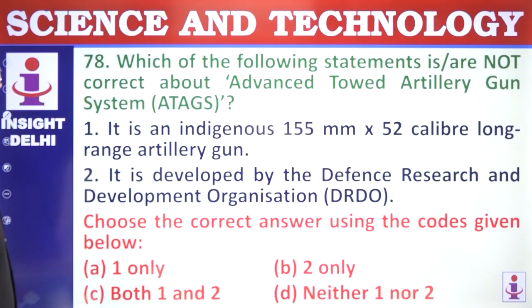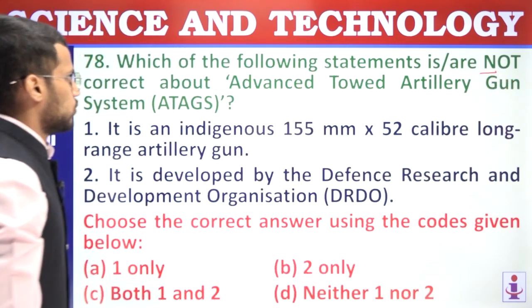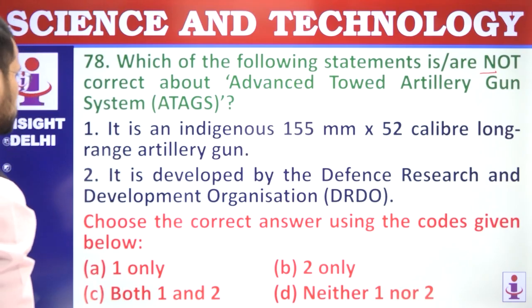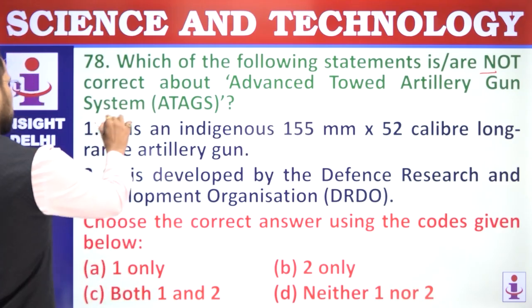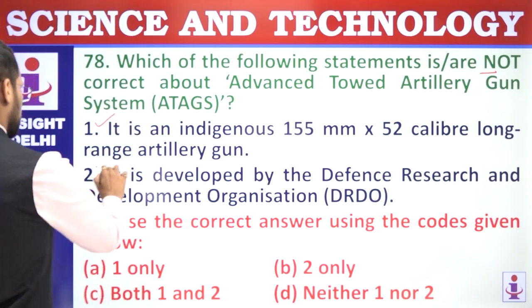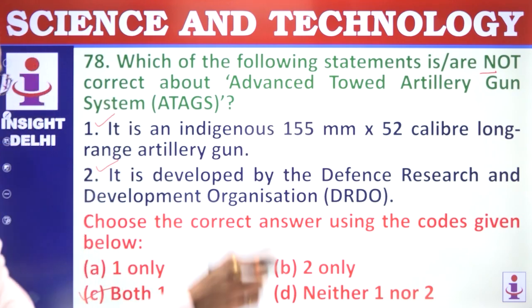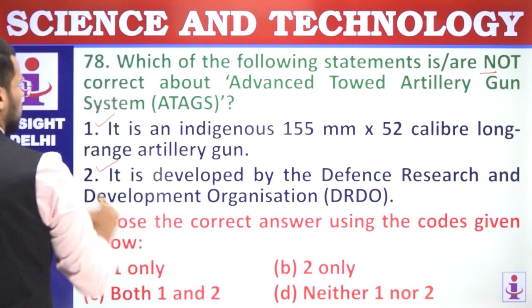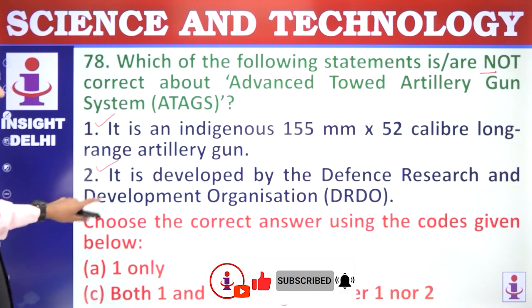78. Which of the following statements are not correct about advanced towed artillery gun system, ATAGS? First, it is an indigenous 155 mm by 52 caliber long range artillery gun. Correct statement it is. Second, it is developed by DRDO. This is also correct. Both the statements are correct. Answer is C, both 1 and 2. So we are supposed to find out not correct. Both these statements are correct, but we are supposed to find out not correct, and that's why answer is D, neither 1 nor 2.